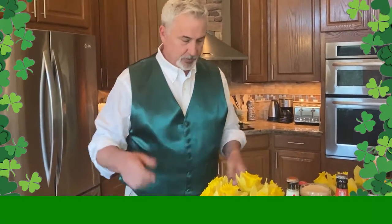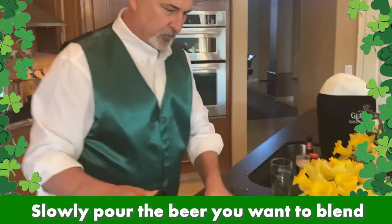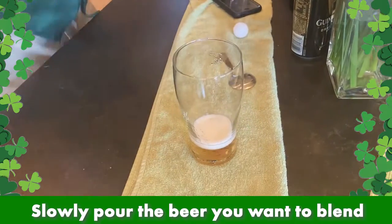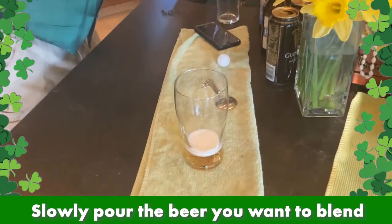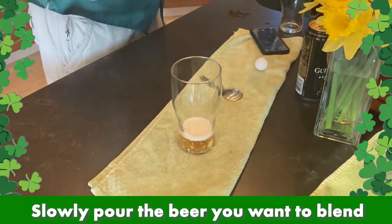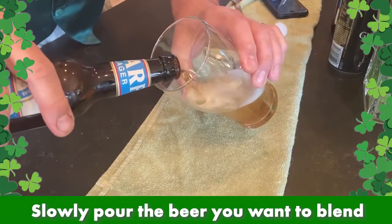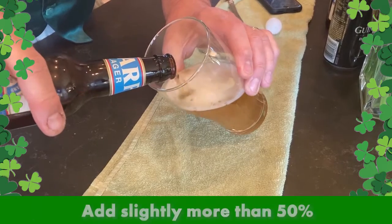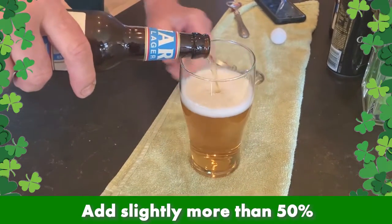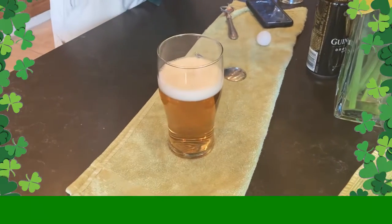So how do we do it? It's kind of easy. You put the beer that you want to blend in the bottom. I've got a Harp that we started here. When I say started, that's because I'm already drinking one. So let's do a half and half. Alrighty. You want to have more than 50% of the beer you're mixing with. So let's just put this in, and a little bit of nice creamy head. That actually helps support the Guinness.